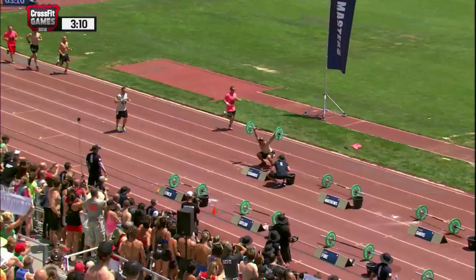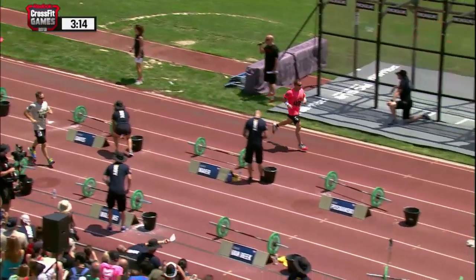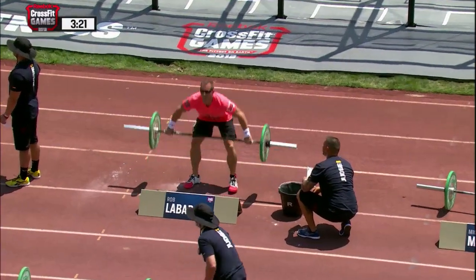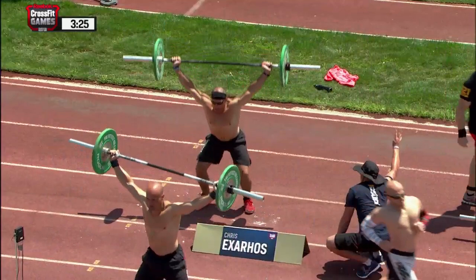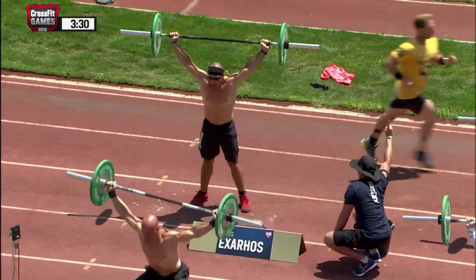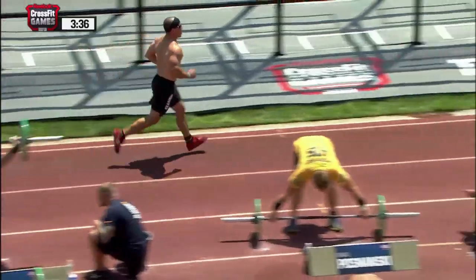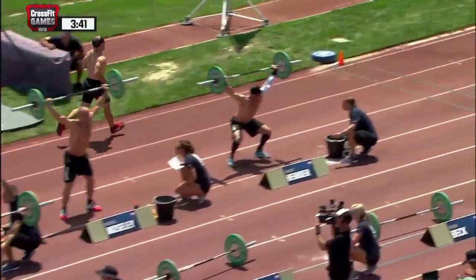Chris Exarchos, no transition time, starts right in, didn't take a break, starts right in on those overhead squats. He's already got 5 in the bank. He only has 10 left. More and more athletes making a race out of this. They've still got plenty of time in this workout. There's a 20-minute time cap, but we're going to see athletes come in close to half of that time. Chris Exarchos now has 15 reps done. It only took him 24 seconds to complete 15 overhead squats. He actually did that 1 second faster than his first round.